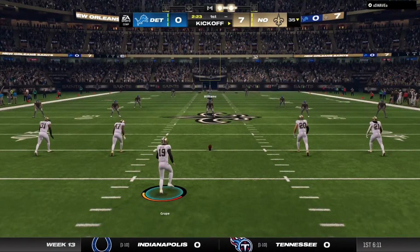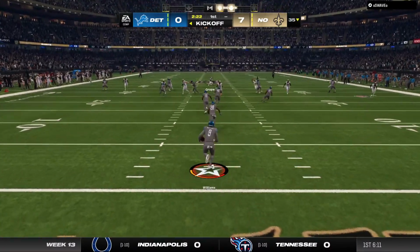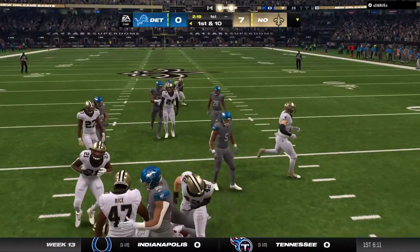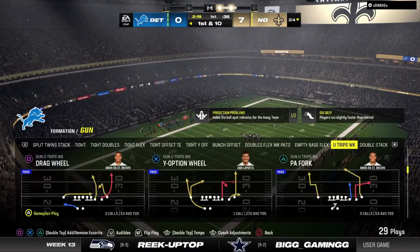After the touchdown, here's Grupe to kick this one away. From the end zone, here comes Williams. And he'll be stopped right around where he would have been had he gone down to a knee, maybe a yard shy of there at the 24.